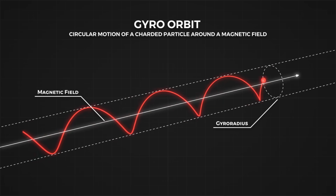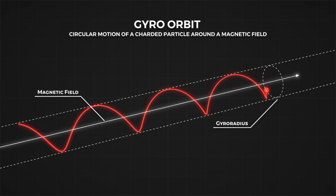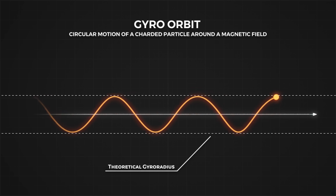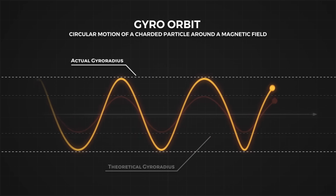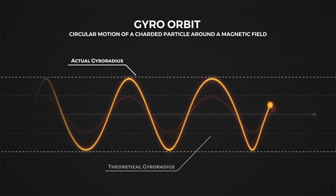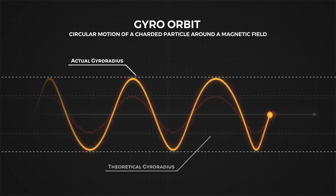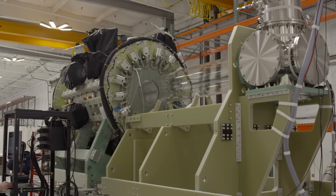It's affected by the temperature and thus the speed of the ions and the magnetic field strength. Helion discovered with Trenta that these orbits are larger than simulations calculated, which meant the ions could impact the generator walls, and given their temperatures, this was a no-go. So, Polaris is 25% larger to account for this discovery.